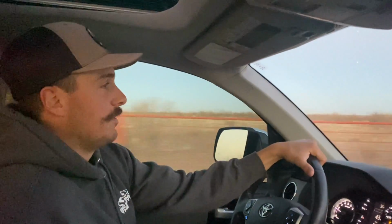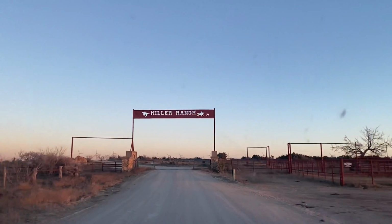So we're probably going to get back to our original glassing spot this morning, see if we can't turn up something new, see if we can turn up that other ram, get another good look at him, and decide if he's a shooter or not.